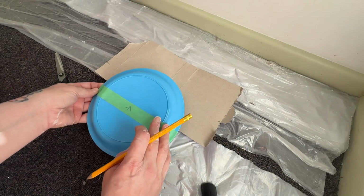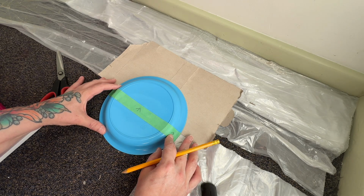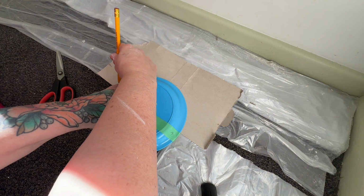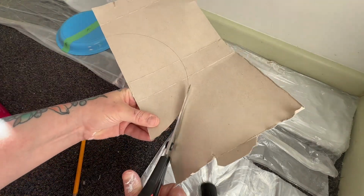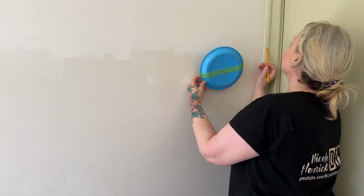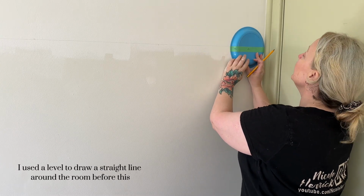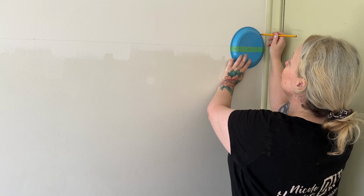Now to go around the corners, I need a template that's cardboard so I can fold it. So just gonna get it exactly where the green line is. And cut this out. Okay, and we use this. Start here. Only my line went all the way to the edge. All right, green line. And first scallop.